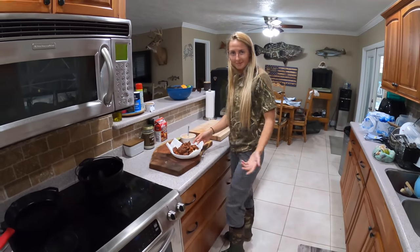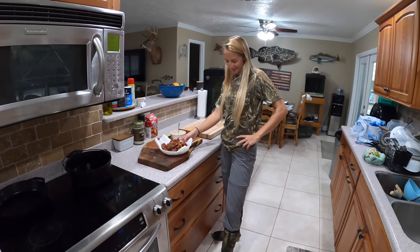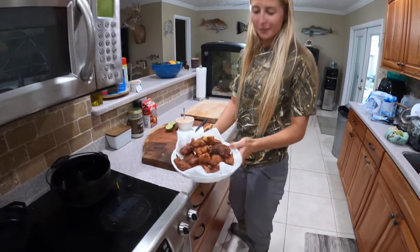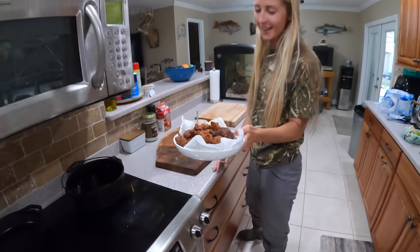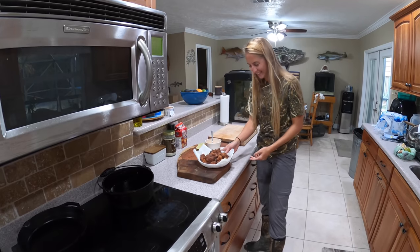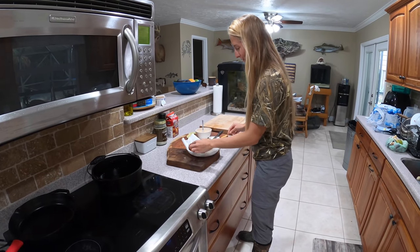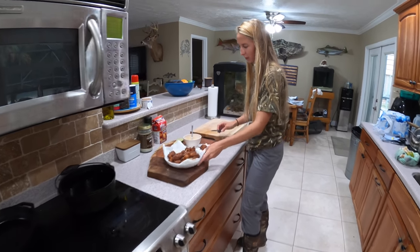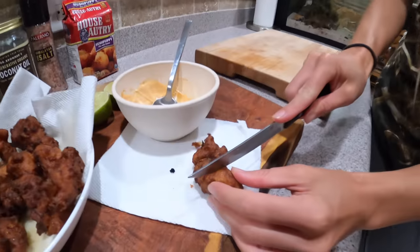But babe, why are you in all this camo? Boots and all. We had a little outfit change while the conch fritters were cooling. First time ever cooking conch fritters, and not gonna lie, I've eaten like 5. They're pretty good. I'm gonna cut one open for you guys. Let's see. This one looks good. Get in close.